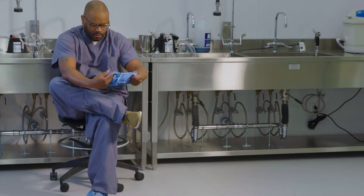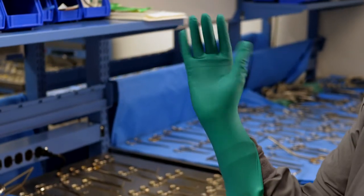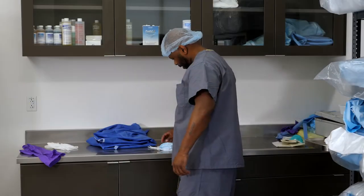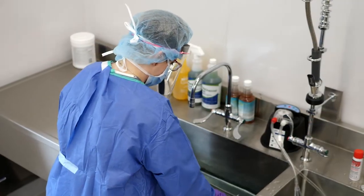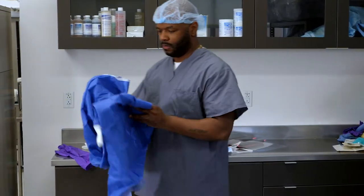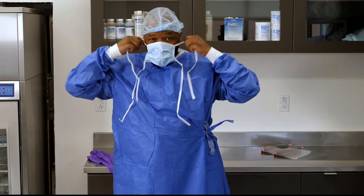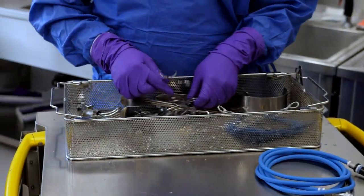Team safety is just as important as patient safety. By adhering to standard precautions, SP techs maintain a level of practical application that assures their safety. Wearing facility-provided and laundered scrubs with personal protective equipment achieves just that. Putting on, or donning, PPEs in a specific order allows SP techs to remain safe while in direct contact with contaminated instrumentation.